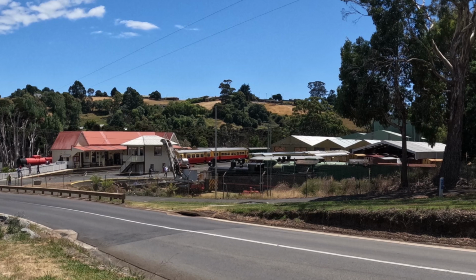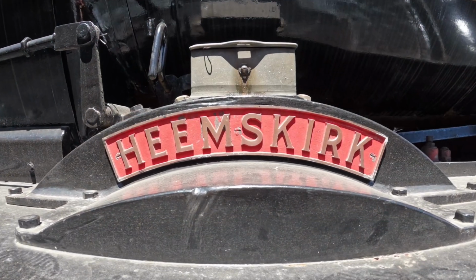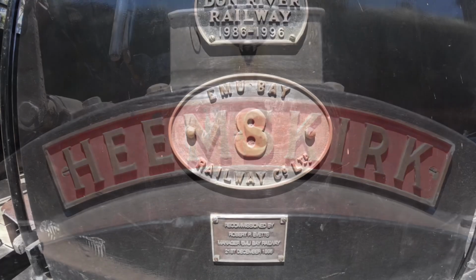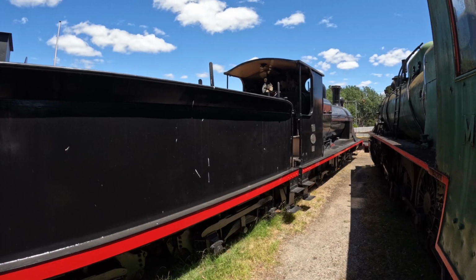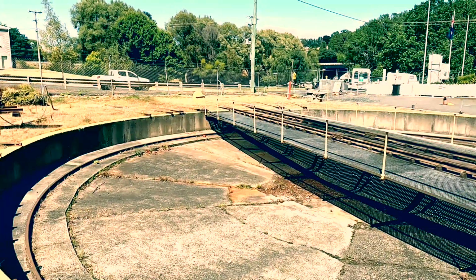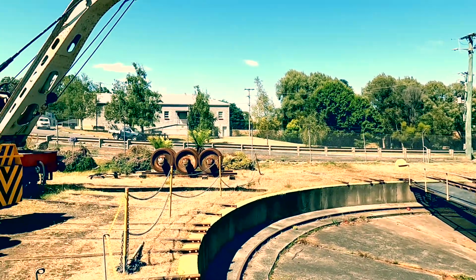Visit the Don River Railway, a vintage railway and museum in Don, a suburb of Devonport, Tasmania. Don River Railway is operated by members who volunteer their time, share ideas and keep Tasmanian railway history alive. It includes extensive facilities for maintaining and restoring the track and rolling stock.